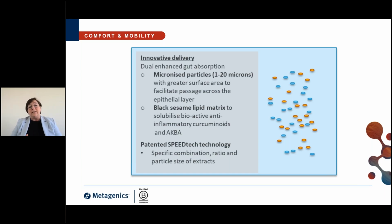So this is a speed technology, because it's all going very fast. And if you compare that to the fenugreek, it's slower. This is way faster. And it has been developed with a very specific combination, a specific ratio, and also there has been a lot of testing done on the particle size of the extracts.